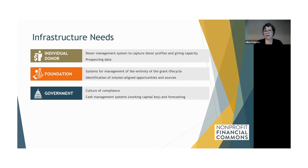On the government side, it is absolutely a culture of compliance. I find that in this space, it is, in all spaces, it is critical, but in government especially, very critical that there be this strong partnership between program and finance around the concept of compliance. Program is very driven to comply with the requirements of this funding source. Very strong partnership needed there. Databases for tracking the participation of clients, for example.